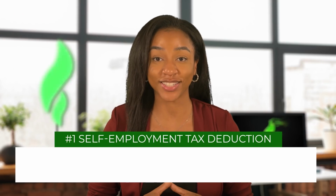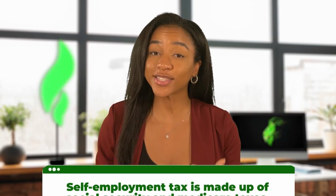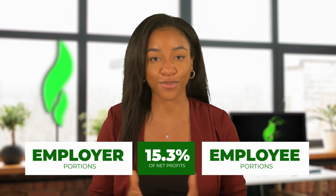All right, the very first self-employment tax deduction is the self-employment tax deduction. You might be wondering, what do you mean? Well, if you're self-employed and you earn a profit during the year, you are going to owe what is called self-employment tax. Self-employment tax is made up of Social Security and Medicare taxes. When you are self-employed, you have to pay both the employer and employee portions, which comes up to be about 15.3% of your net profits.